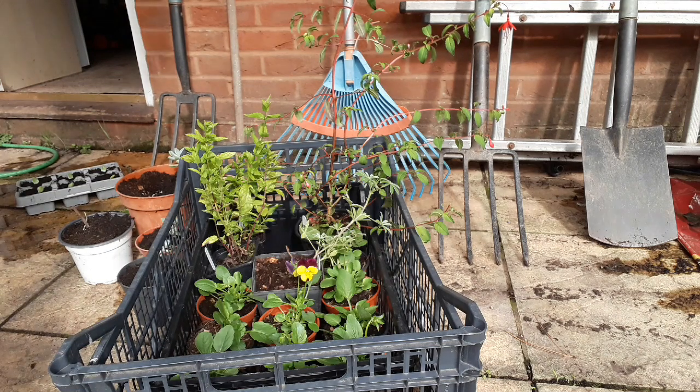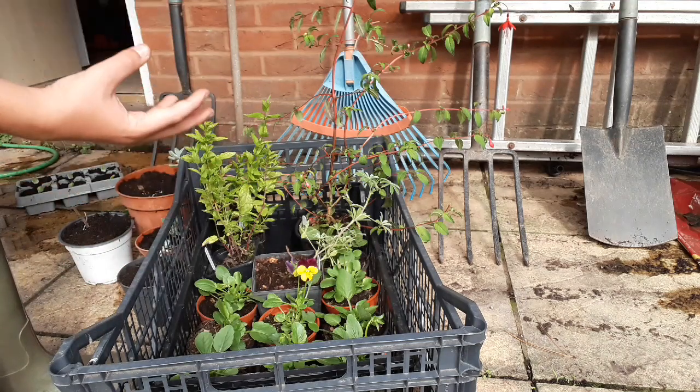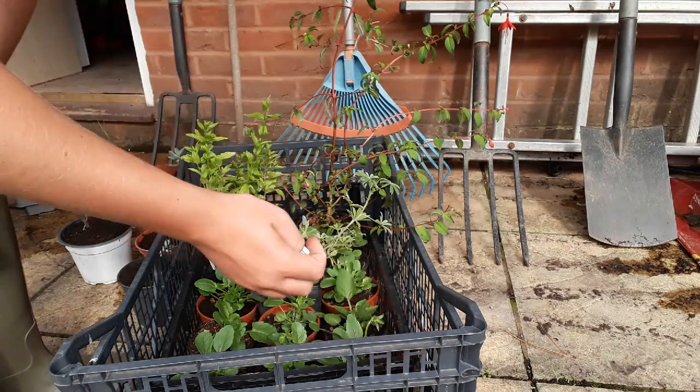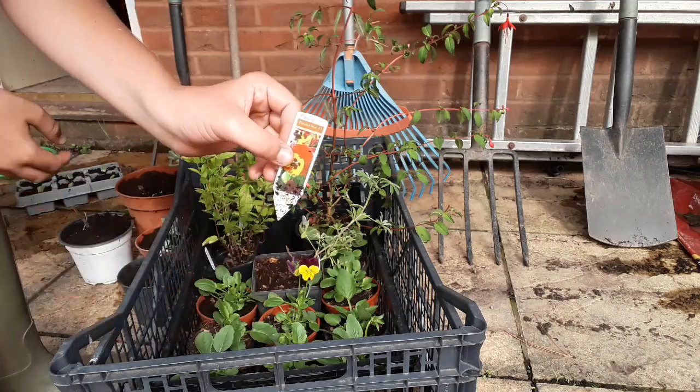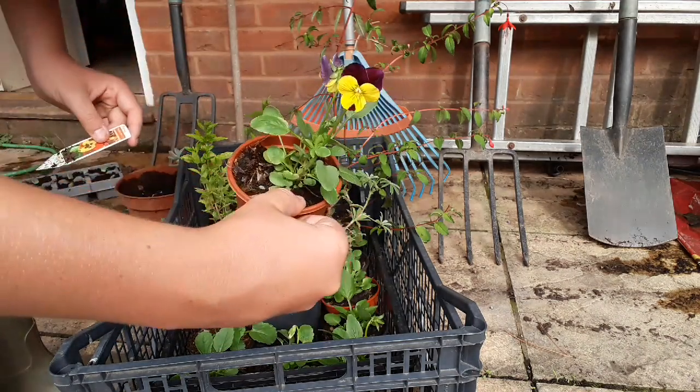Today I went shopping at a nursery called Illand Nursery, and this is everything I purchased. So let's start off with these pansies. Now there's a mix of trailing pansies and upright pansies. The upright pansy is Pansy Panola Mix, which would be this one here. Look there, looks really nice.